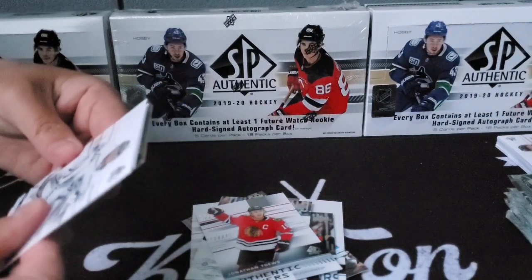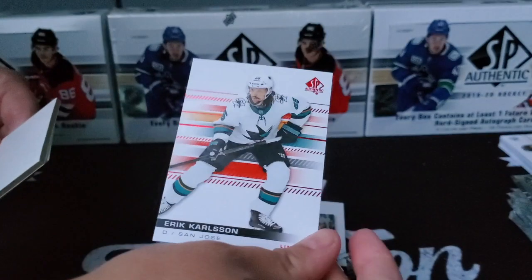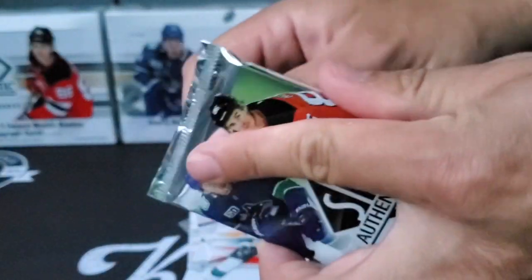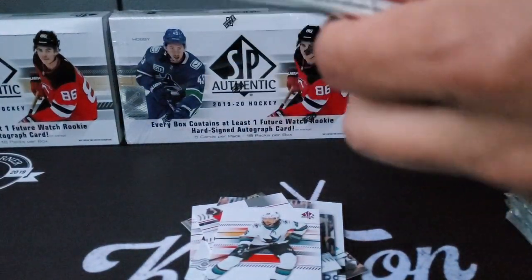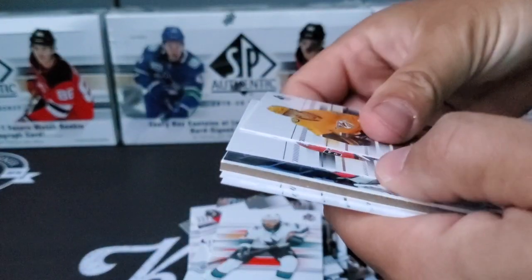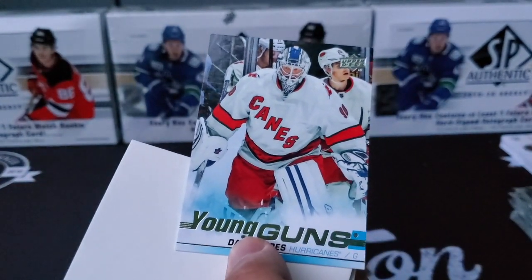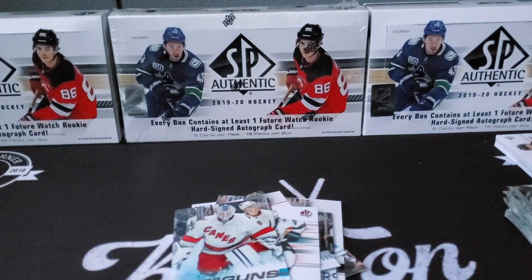Okay. We've got a red parallel of Erik Karlsson. Red Limited. Young Guns, David Ayers. Oh, awesome. Forgot about him. There you go. The one big chase. Everyone was chasing. That's the one everyone's chasing. Awesome.